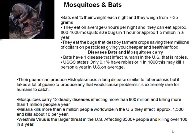The guano can produce histoplasmosis, a lung disease similar to tuberculosis. It takes a lot of guano to produce any that would cause problems. One scientist came down with it, and he caught it from a cave with 1 million bats, where he breathed in the dust. Nowadays, scientists wear full face masks going into an area like that, primarily for the ammonia.